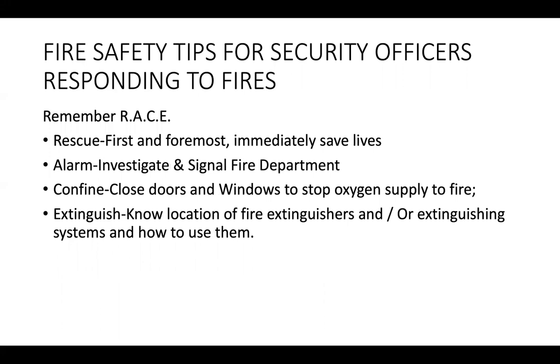Remember RACE. Rescue first and foremost immediately saves lives. Alarm, investigate, and signal fire department. Confine, close doors and windows to stop oxygen supply to fire. Extinguish, know locations of fire extinguishers and or extinguishing system and how to use them.